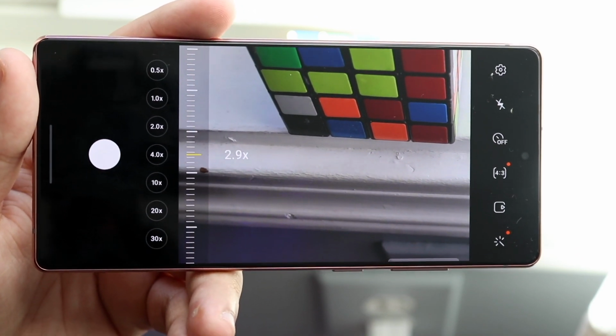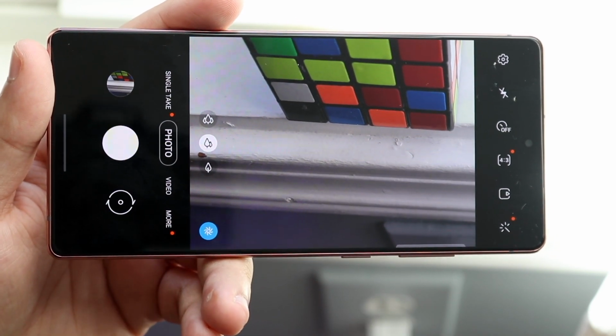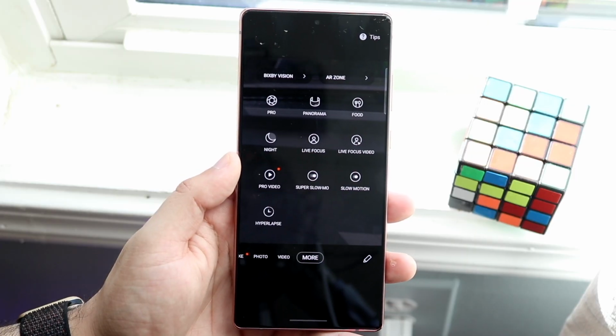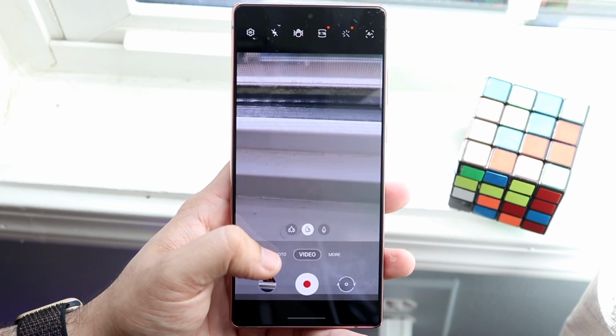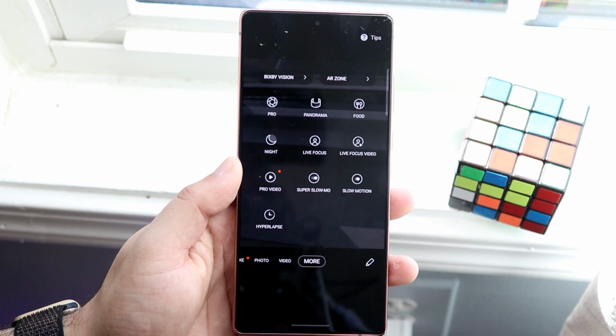On the front though, you have a 12 megapixel sensor on the 11 Pro Max and a 10 megapixel sensor on the Samsung Galaxy Note 20. You can do 4K at 60 on both. And I think the Note 20 has a really good camera, but I feel like the 11 Pro Max may have a little bit of an advantage when it comes down to it. So in terms of that, that really pretty much covers up the camera setups.